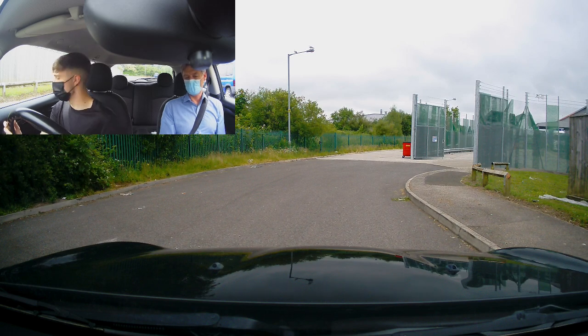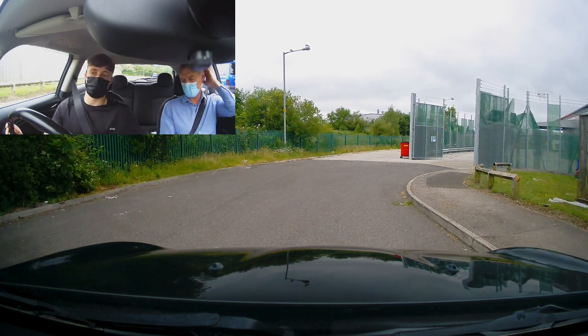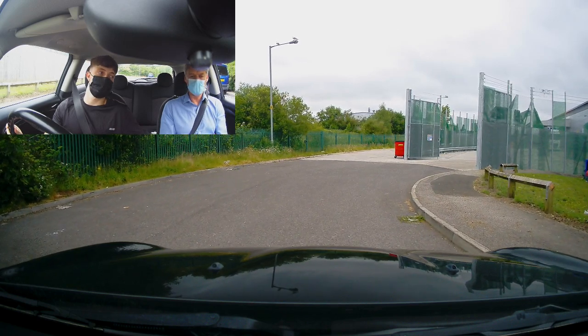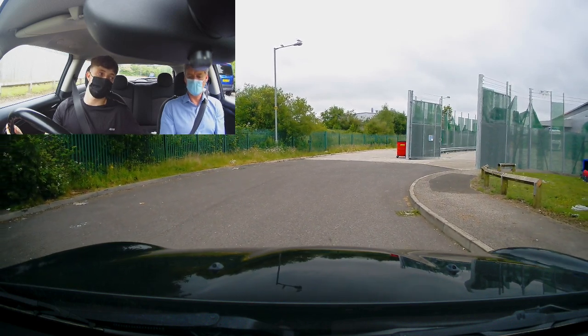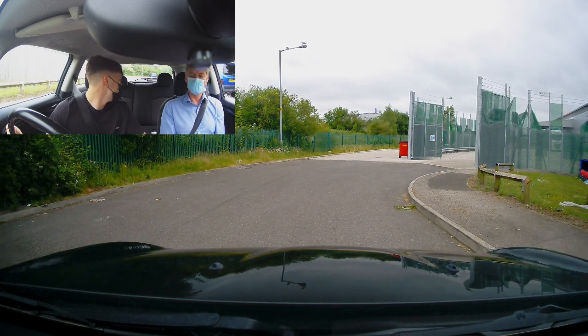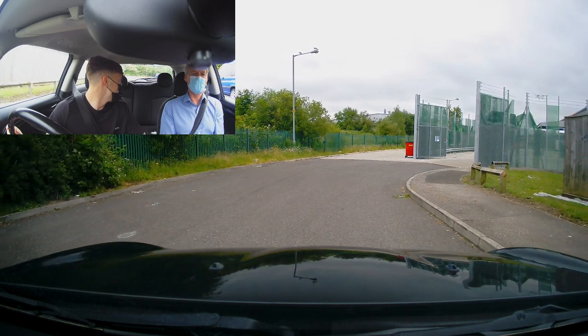Now keep your heel on the floor and see if you can do tight clutch control. Don't worry about rolling forward. Hold it there. Hold the clutch. Now push it down a pound. Good. Look through your back window. Down a pound. Down a pound. That's it. Now keep the clutch still.